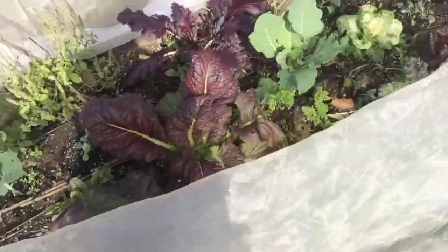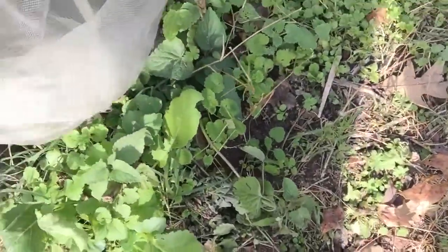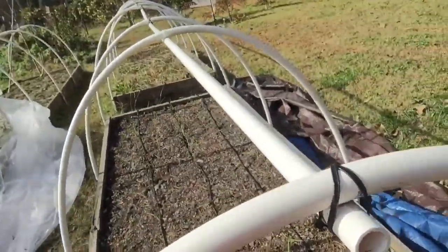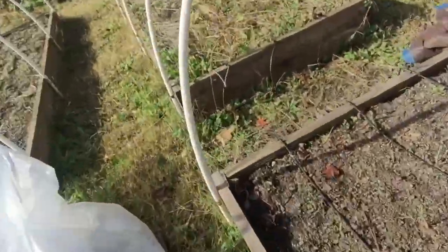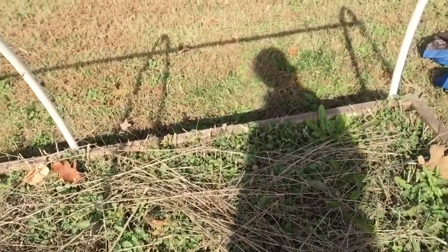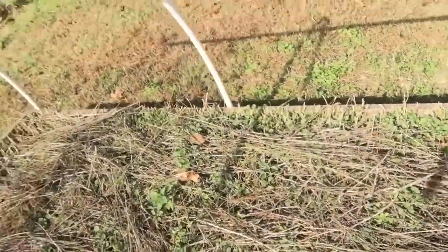I'll show you the garlic coming up. I have a rogue, also we have a rogue radish over there coming up. Volunteer. We'll see how it does. This is garlic coming up. And we have stinging nettle already starting to come up, kind of early here. And we'll probably harvest that for a little soup, maybe along with the tea we normally use. My husband dehydrates it for tea.